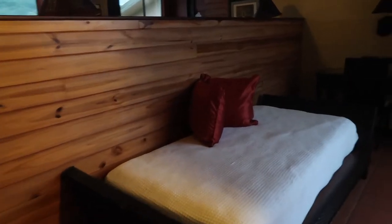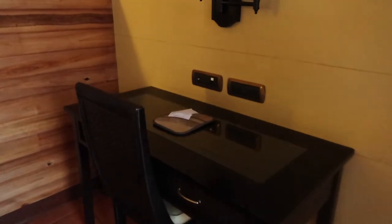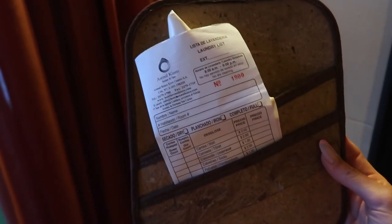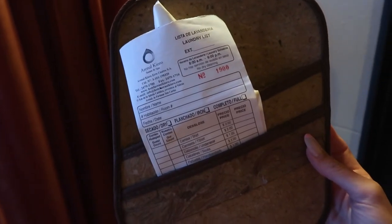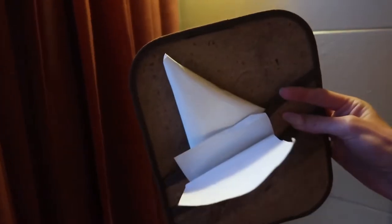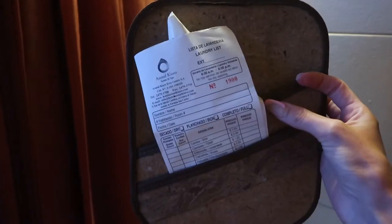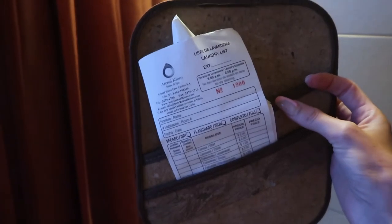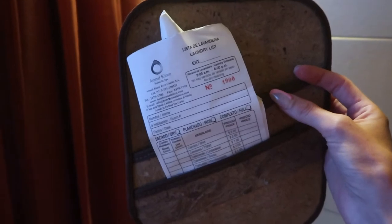So right when you first walk in, it looks like a little office area and a mini balcony with a view of the parking lot. Here's a little desk if you want to get some work done. And if you want to do laundry while you're here, they actually offer a laundry service and they leave this right on the desk in your room. And you just fill it out with how many shirts, how many socks, how many bathing suits, whatever. And right behind here, you put it in this little plastic bag and then they come pick it up for you and they bring it back. I think less than 24 hours. If you give it to them in the morning, they'll give it to you that night. And if you give it to them like in the afternoon, they'll give it to you the next morning.